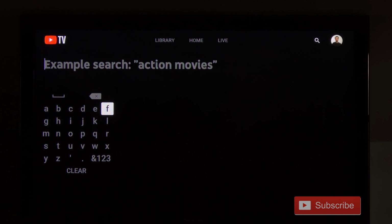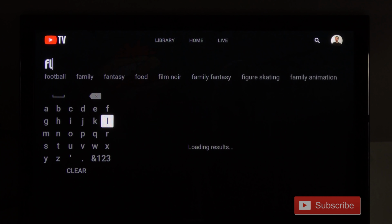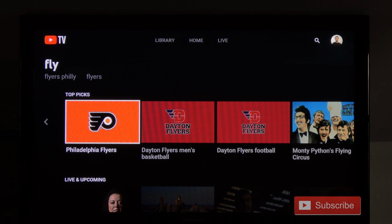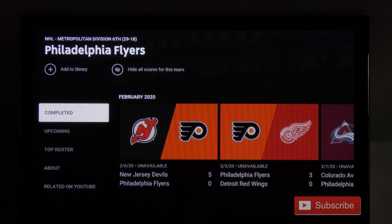Another cool thing about the search bar is you can use it to find when your favorite team is playing next. So let's say I'm a Flyers fan and I want to see when their next game is airing instead of having to go through all the channels and search through the guides. If I click on the Philadelphia Flyers icon, it'll show me a list of completed games.